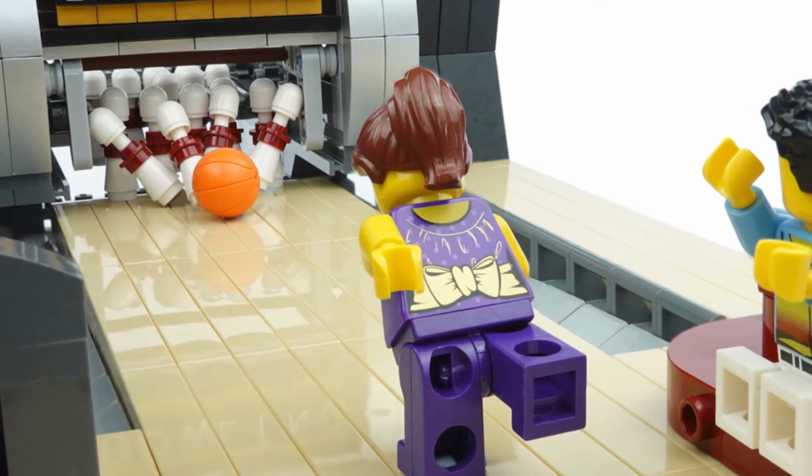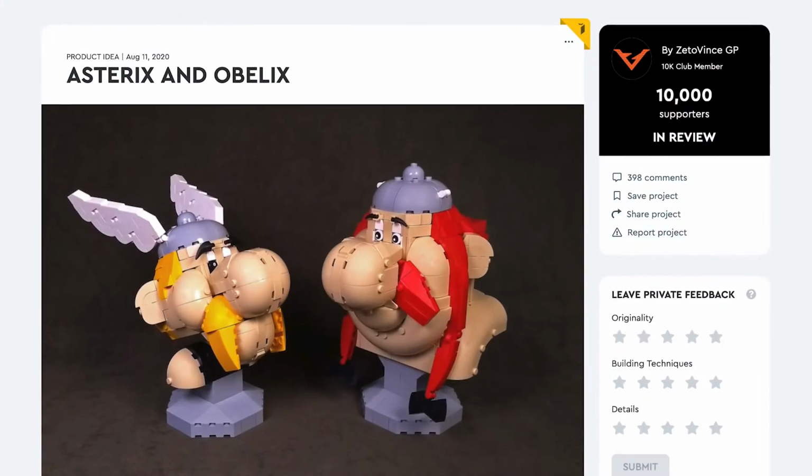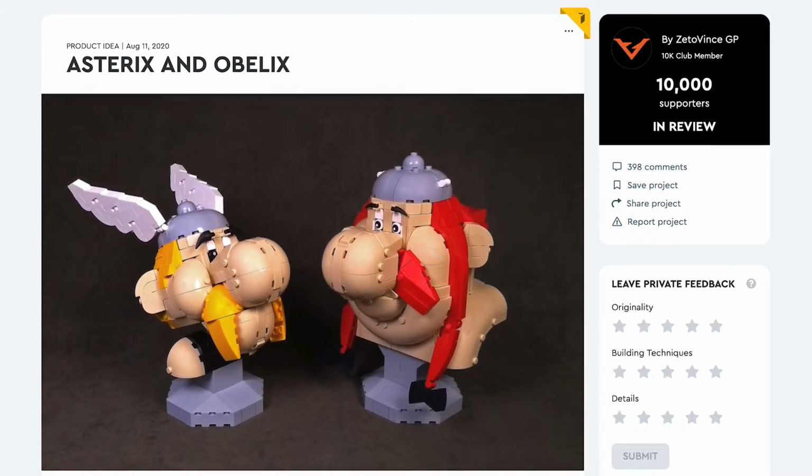You're getting a bowling alley little vignette, one lane, one set of pins. It's a really cool notion, and if they were to incorporate this into, say, a modular arcade bowling alley set, that might be better. Number 25, ASTERIX and OBELIX by Zito Vince GP. Two busts of, I believe, French-Canadian characters.